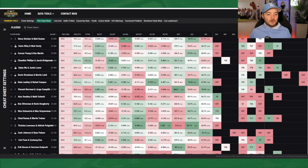And in this format, there's a lot of just like, I don't know, intangibles. It's a very strange thing. And we're going to see some of these guys pop up out of nowhere. But that's one of them.